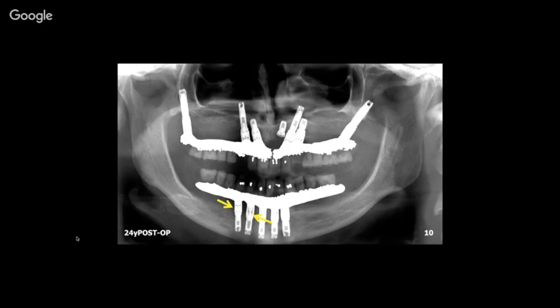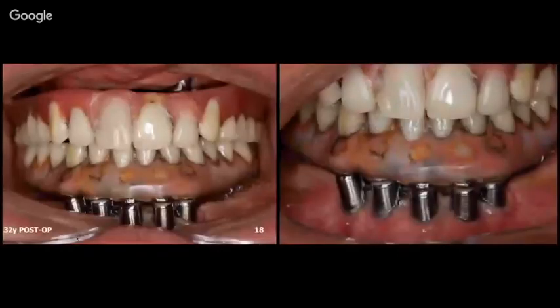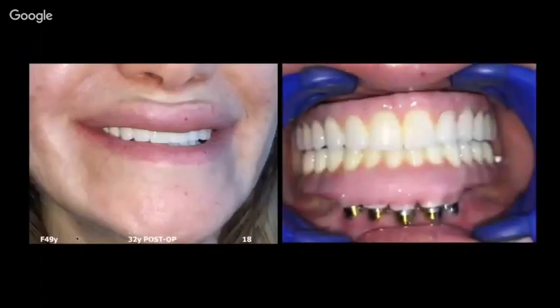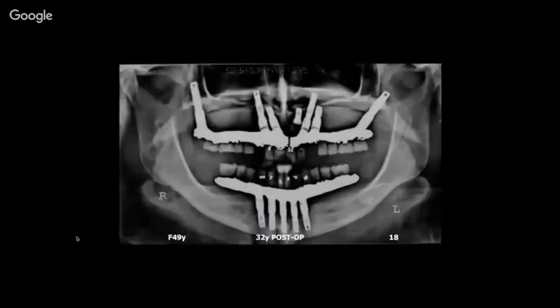Therefore, I contacted the company. This type of abutment had not been used for at least 20 years, and they sent them to me in 4 working days. I saw her 32 years after, last year. She came to change the prosthetic part. We took pictures of the case, and Dr. Hetti did a zirconia reconstruction of the case. And this is an X-ray 32 years after.